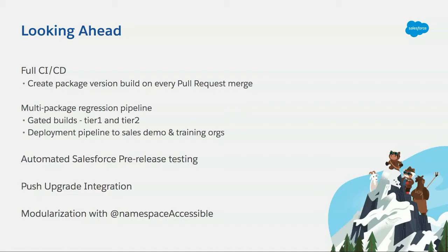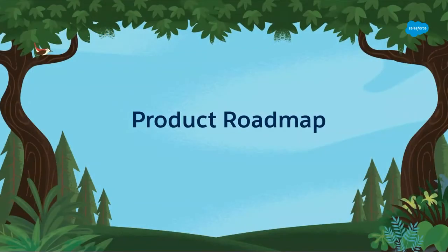And lastly, namespace accessible, we've mentioned that a couple of times. Again, looking forward, when we can migrate first generation to second generation packages and then start to break those up into modules and use namespace accessible, that's something we're definitely looking forward to. And I think that's me done, so I'll pass back to Dilip.